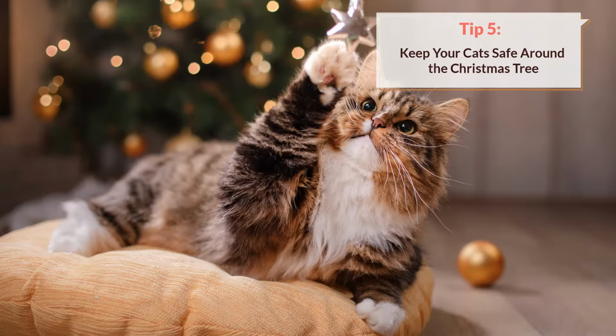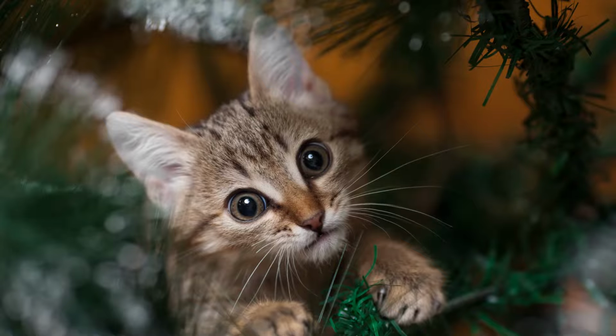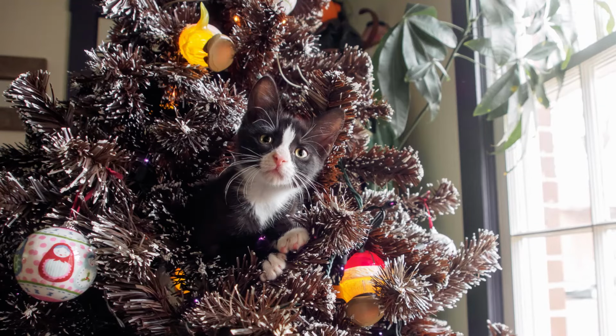My next tip, my fifth tip, is surrounding Christmas tree safety. So when I was first married, way back when, I'm not going to tell you when, but it was a long time ago, I lived in this apartment, and the people next to me, a young couple, lovely, got 2 kittens. And they put up their Christmas tree after they had their kittens. And the kittens were at this point about 6 months old. And every single day, without fail, those kittens would climb the tree and they would literally pull it over.